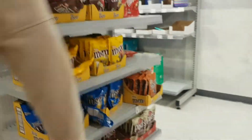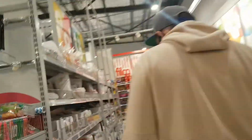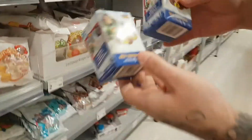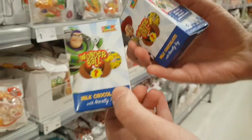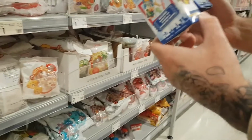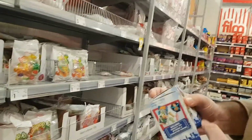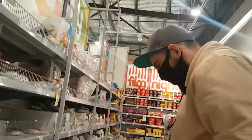Now, no Pezzes, but I did spot some Toy Story 4 Wonder Balls. So I might grab a couple of them just to see what's inside. It says it comes with a toy and a chocolate egg or something like that. So we'll grab a couple to see, and let's head over to the toy section, see what's over there.